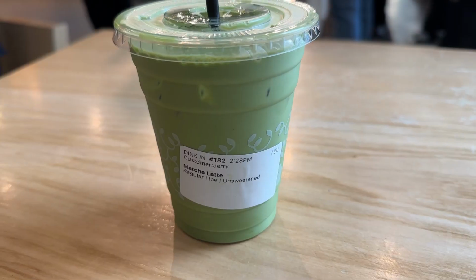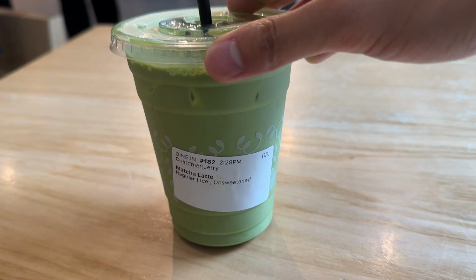Yeah, this isn't as good as the previous two. The matcha flavor isn't as strong, and you don't get as much of the earthy, grassy taste. I think it's around the same quality as Matchaful, which is still solid.